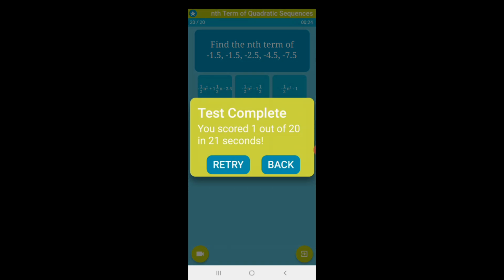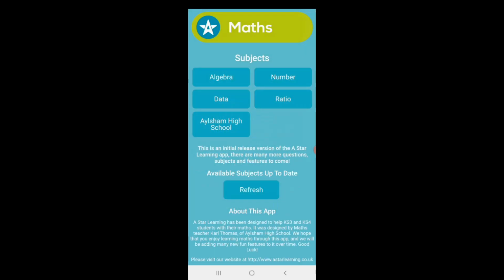It tells you what your score is, and apparently I'm not that lucky because I only guessed 1 out of 20, and again it gives you a bit of a time. So you can retry this as many times as you want to, or you can go back and try something else.